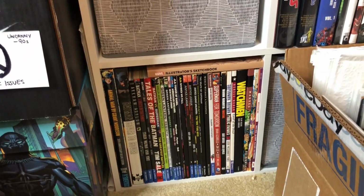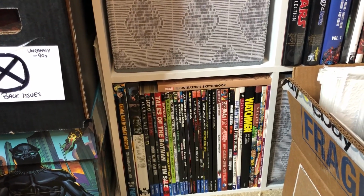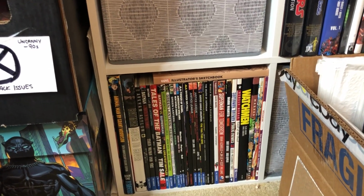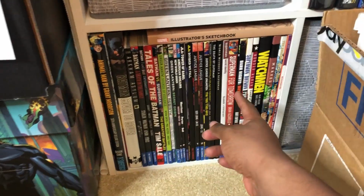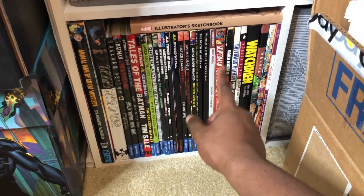I really want that Death and Return of Superman omnibus, but it's out of print and it's going for ridiculous prices right now, so I'm not going to get it. So those will have to do for now. Secret Identity again, so that's a duplicate. That's going to get given away.